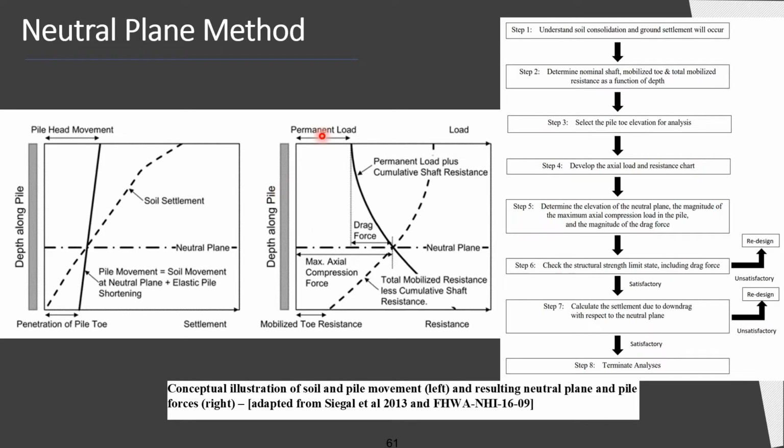And the way we do it is, first we plot this dark or the bold curve. We start with the permanent load at the top, and then we keep adding the cumulative shaft resistance, starting from 0 at the top and all the way to the bottom of the pile length. And that's the curve that goes from the left to the right of that graph. And then after that, we use that total mobilized resistance, and we start from the top, and then we plot the dotted line by subtracting the cumulative shaft resistance from each of those increments of depth, and draw this other line. So it's basically the same line drawn in the opposite direction.